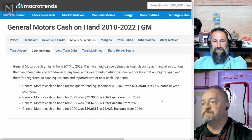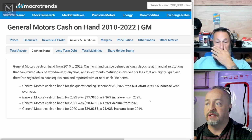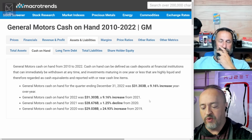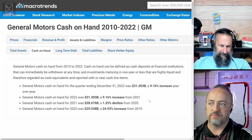Cash on hand, 31 billion. And it was an increase in 2022. They finished 2022 with more cash on hand than they started. 31 billion, pretty good. What do you think? Wondering how much of that money came from me.